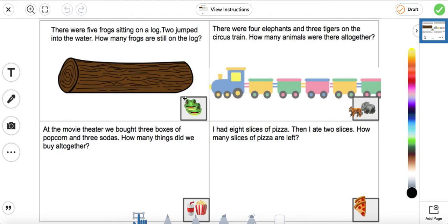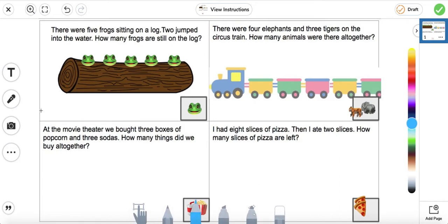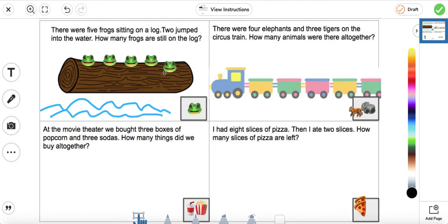Okay, so I'm going to go ahead and drag my frogs. So there's 5. 1, 2, 3, 4, 5. So I have 5 frogs on the log. 2 jumped into the water. So I'm going to draw some water. Okay, so 2 of them jumped into the water. 1, 2. How many frogs are still on the log? 3. So I'm going to write my answer. 3. Let me pick a different color so you can see it. 3 frogs are still on the log.